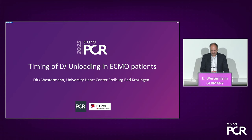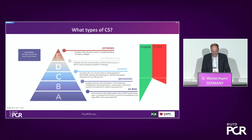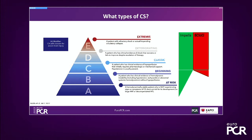I'd like to use the next couple of minutes to talk about cardiogenic shock and the unloading matter in VA ECMO treated patients. So we all know the SCAI criteria, right? I think that's really important, very useful to do. And obviously we can treat with an impeller, we can treat with an ECMO, and I want to show you some data and introduce you to one randomized clinical trial that might show a benefit for the combination of the two very early on.